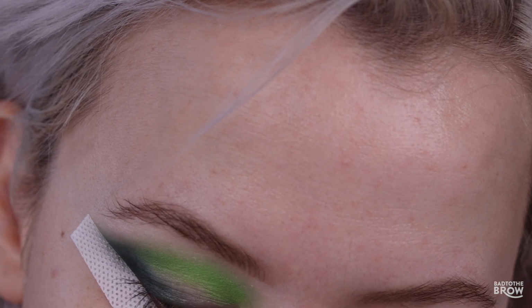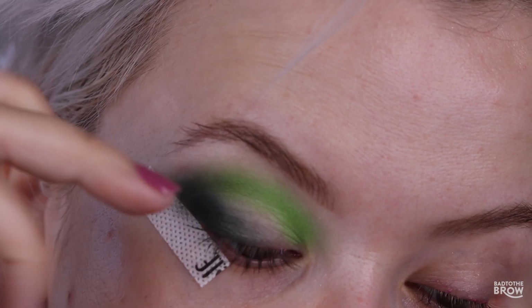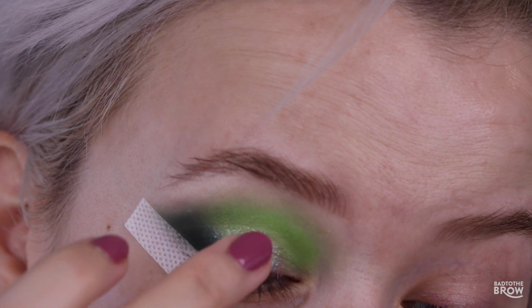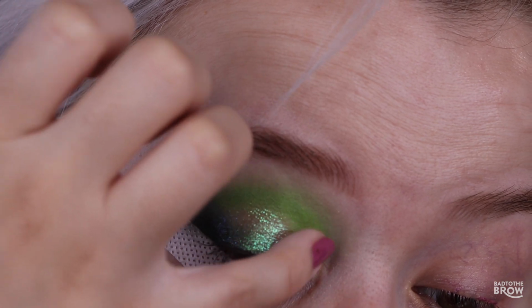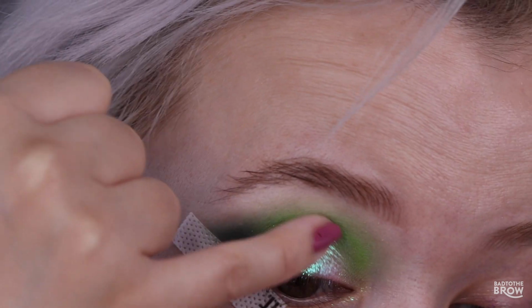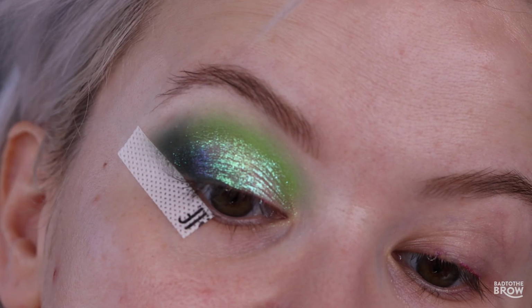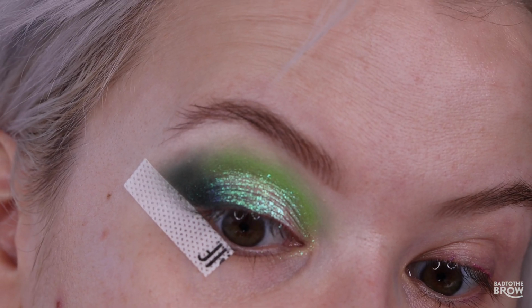So I'm going to go in with Psyche. I mean, look at that. Oh, it's so beautiful. I'm just going to tap it on my finger. And then I'm going to use my pinky for the smaller areas. The smaller crevices, if you will. But, oh yes. Look at that shine. Look at that shine. I mean, wow.